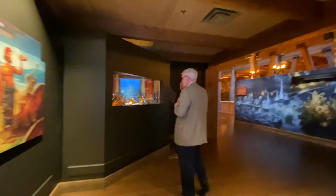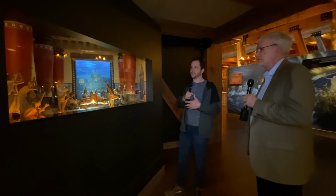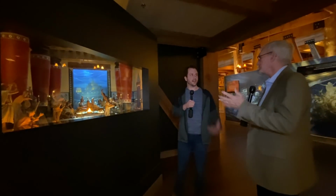So what is this one meant to portray? Yeah, this portrays what we call the feast scene. It's this opulent feast, kind of like a party scene. People disregarding the value of people, disregarding God, just seeking sensuous pleasure. Yeah, exactly.